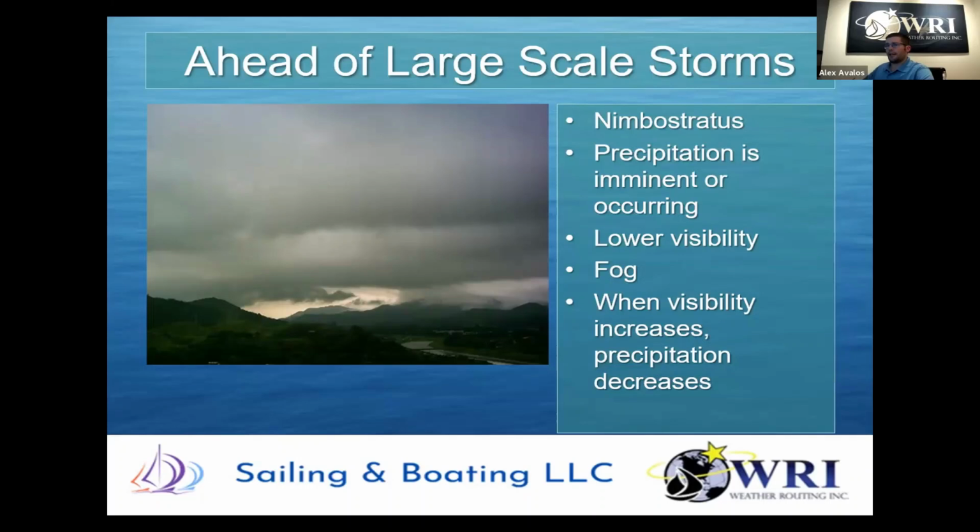Now, visibility will tend to worsen as the storm progresses and reaches its peak, but that will begin to improve as the system moves out of the region and conditions by association also improve. Visibility will also improve if precipitation diminishes. That won't necessarily mean that the system has cleared out of the region per se, but if the precipitation has diminished, that's usually going to be a signal that there has been some improvement in the conditions.